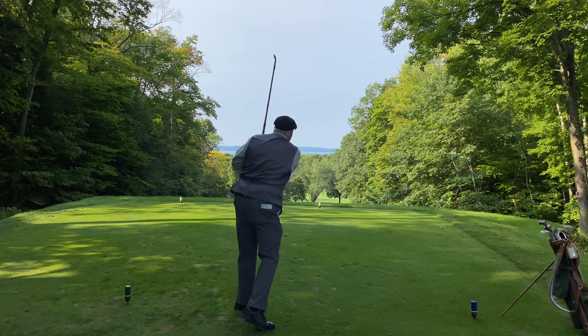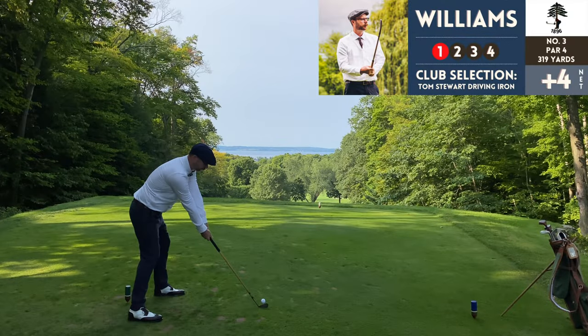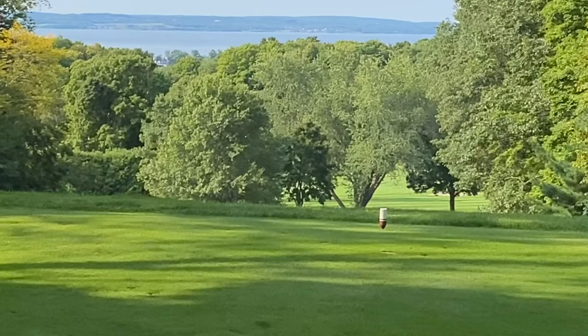Here's one of the first of many beautiful views from the tee box. I believe that's Little Traverse Bay in the background.